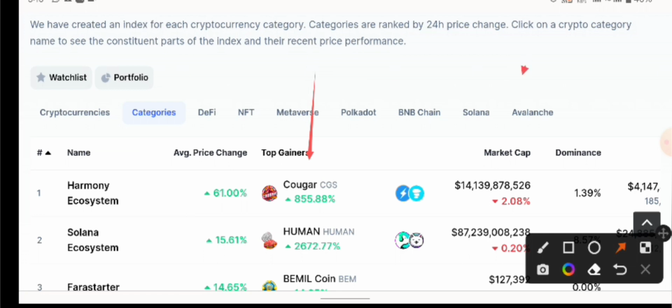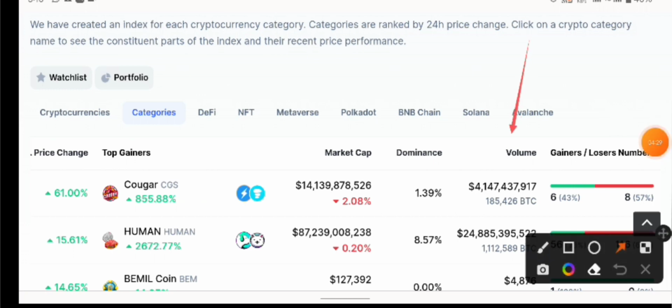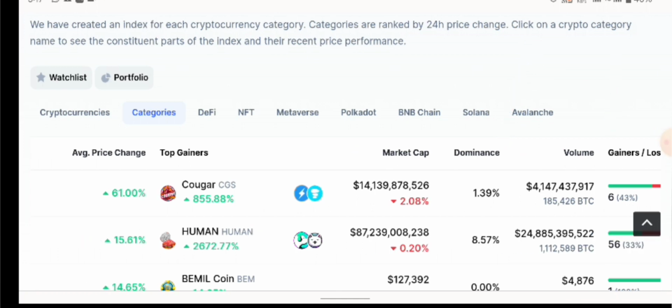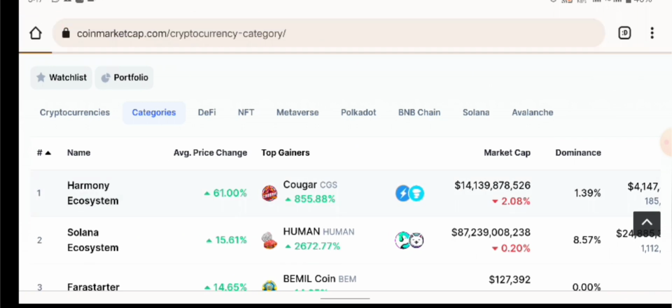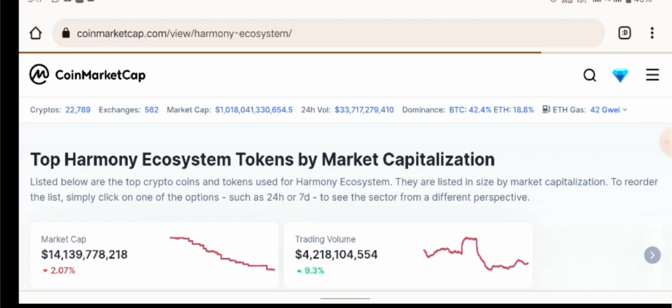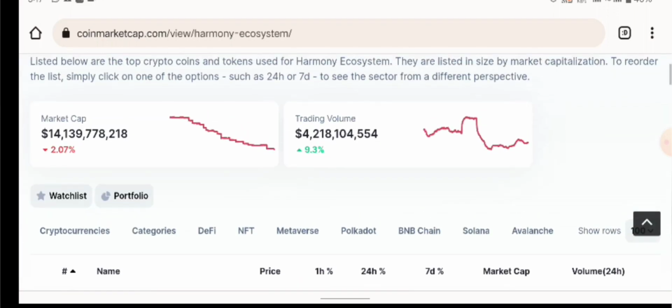And you can also check the dominance right here. You can also check the different volume. That's the total volume of the crypto projects that are listed on Harmony. You can see the gainers and the losers right here. And don't worry, there's a way to handle this. So let's go to Harmony ecosystem, and we're still going to go to Solana ecosystem. Let me show you some very, very important stuff.